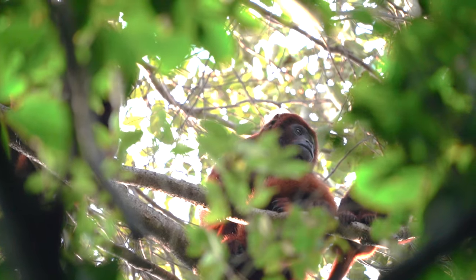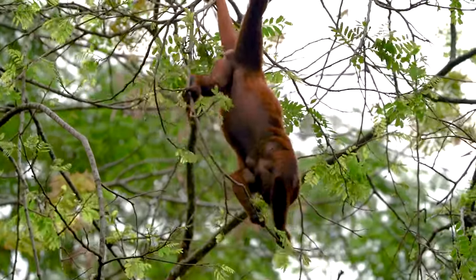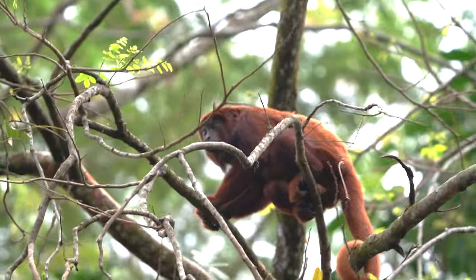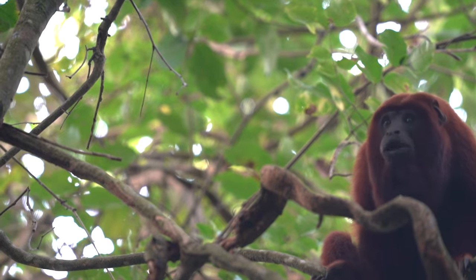So these are red howler monkeys. We've seen tons of black ones in like Costa Rica, but this is the first time seeing red ones, and wow, they're freaking gorgeous. That is a really stunning hair color. So red howler monkeys, they can get up to 20 pounds, so they're on the larger side, and they can live up to 25 to even 30 years.